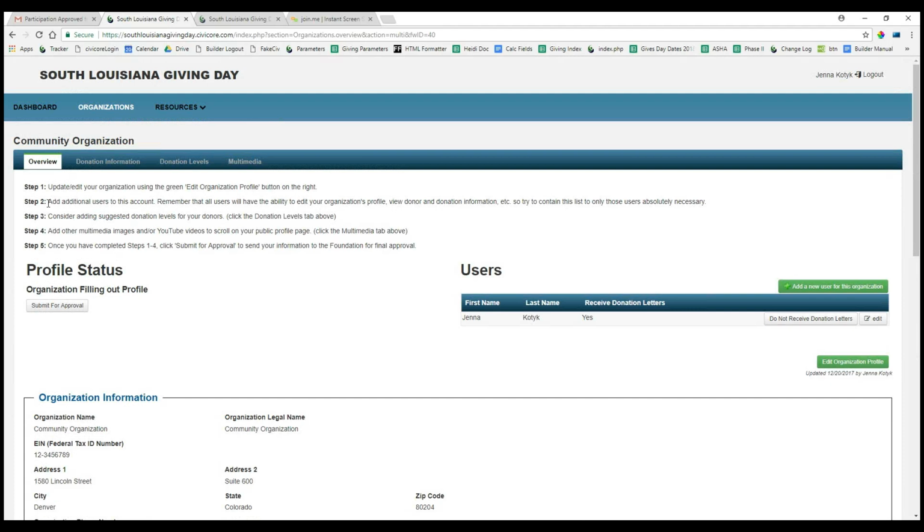Step number 2 is you can add additional users to your account. That is done under this Users section over here. One thing to keep in mind is that every user that you add to your account will have the ability to log in to this system just as you are now. They will also be able to make edits to the profile. They'll be able to see donation information, sometimes donor information, and that sort of thing. So keep in mind that ideally you should limit that to only the users that are necessary, to be sure that you're not sharing too much information and too much access with too many users.